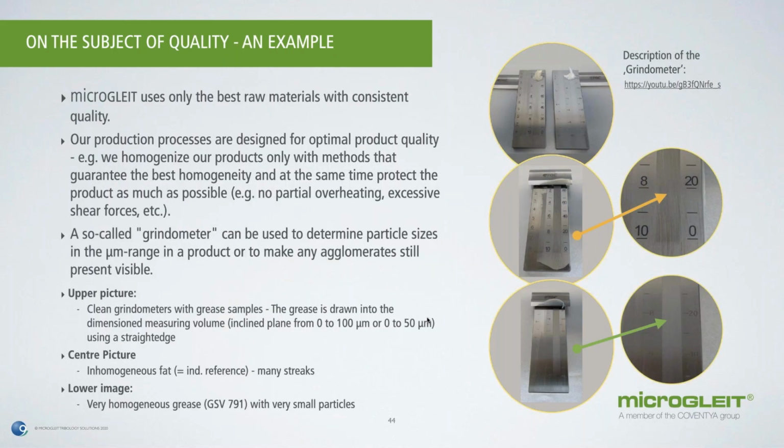Yeah, on the subject of quality, we just have seen this in the radar graph. Here you have the so-called grindometer. You have here some areas which are milled into the surface with a very exact depth in microns. So it's like here 10 microns, 8 microns. So here you have a quite good tool: when you put something inside here and draw it across, you can measure the particle thickness of a product. And as you can see here, both products, competitive and ours, have been spread into this groove and allow us to measure the particle size.